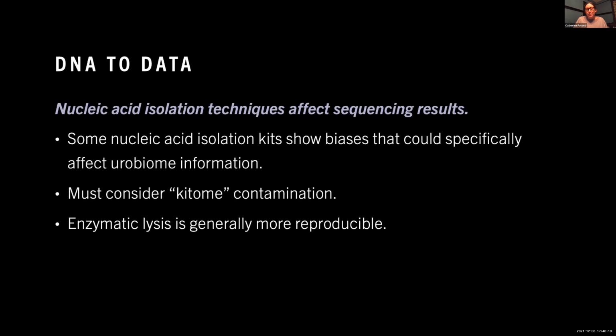Furthermore, kits can have what we refer to as the kitome. This would be the DNA that is transient through the kit. So doing DNA extraction can introduce DNA from organisms that aren't really present within your sample. Recognizing that there is DNA contamination that can come through the process of preparing your sample is important, because we don't want to be reporting upon a unique organism within our urinary tract when in fact it's just a result of the kit. Myself and others in the field have found that enzymatic lysis is generally more reproducible using, for instance, metanolysin, and lysozyme has worked quite well on urinary tract samples.